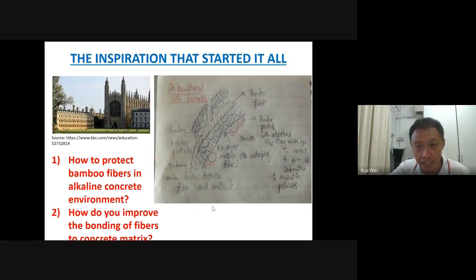In the middle, you can see that right here, that is the bamboo fiber. The whole idea is about how I can encase the fiber of bamboo in a casing under the protection of a polymer, any kind of polymer. At that time, I had polyester in mind. But in order to improve the bonding between the surface of the fiber and the polymer matrix, somehow I got an idea of making biochar particles out of bamboo. Over here, you can see this. And of course, at that time, I had the idea of making use of the biochar particle to absorb as much carbon dioxide as possible.